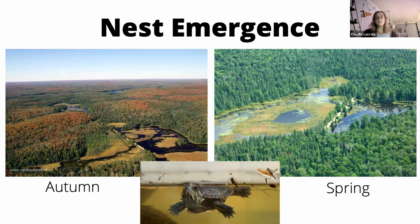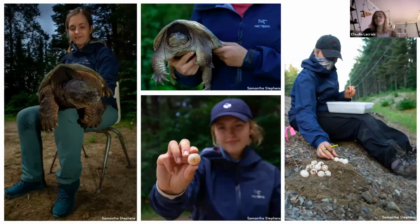In snapping turtles and other Ontario turtles, we know even less about their emergence. We know that hatchlings emerge in the fall, but not much research has looked into what cues emergence or hatching. My research is focused on understanding why turtles leave their nest together and whether this has to do with communication among the eggs.